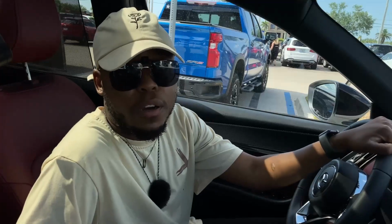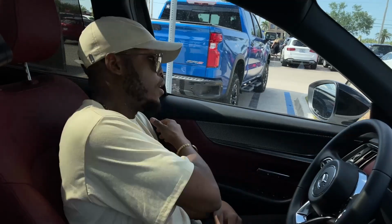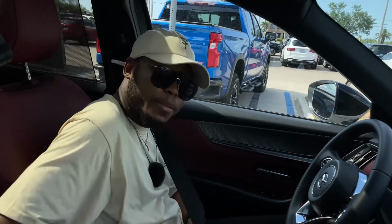All right, so here we are. We are going to be driving this Mazda CX-70. Let's see how it feels. I'm pretty excited to check this thing out.